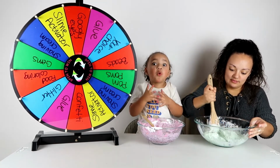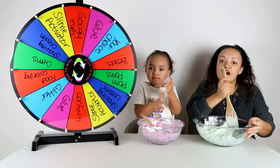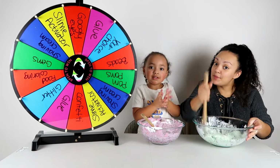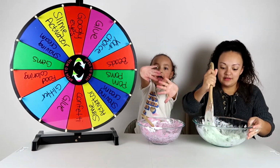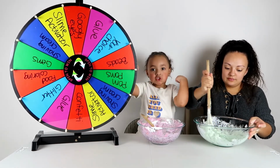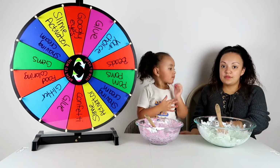Guys, I got a purple belt today from MMA. Yeah, guys, she upgraded to purple belt in her MMA class today. Yep. And I was so strong, I hit the paper really hard. Yeah, she was doing great.